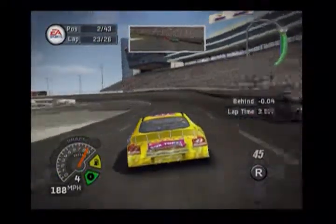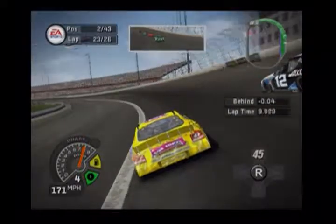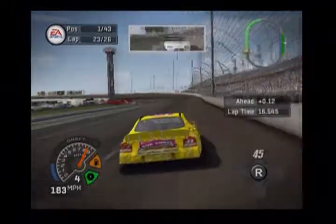Okay, can I get on the inside of Newman? Yes, we're on the inside, but can we get around him? Not quite there. We're still there though. Car inside. I mean outside. We're the car on the inside. Can we come across him? No, not quite. Not quite. No, nope.